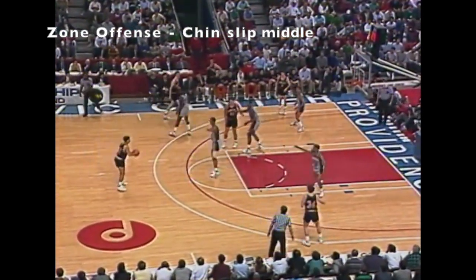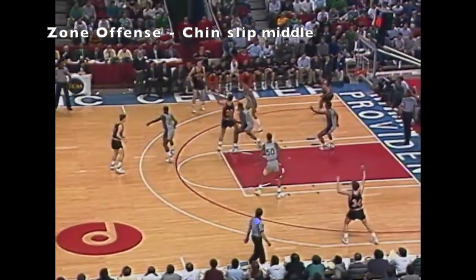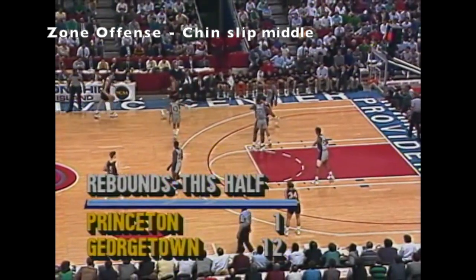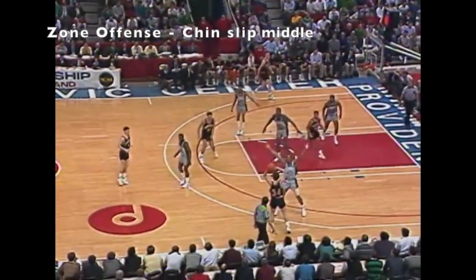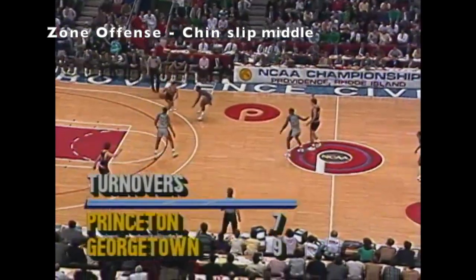Well, Georgetown got out of that man-to-man defense, which was allowing Princeton a lot of backdoor cuts, and they're keeping Mourning at home for the most part. Lapin wants Leftwich to come on out. 13-10 now on the shot clock. Mueller drives, Mourning the block. 9 minutes to go in the game.